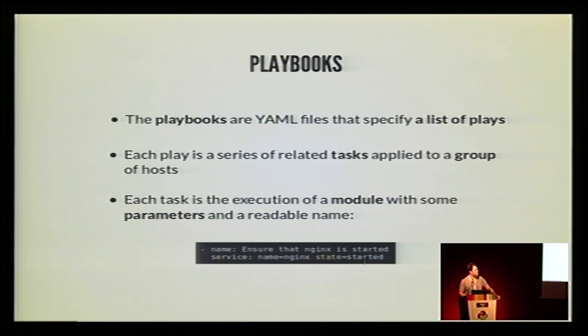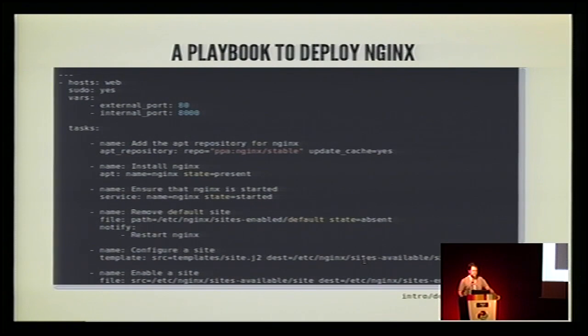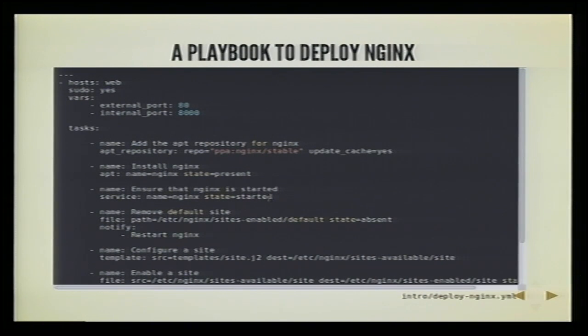This is an example of the configuration management concept. We define the desired state and not the actions to be performed, so this module is clever enough to know that sometimes it has to start the service, and sometimes just make a no-op and go on. This could be a playbook to deploy the Nginx server.